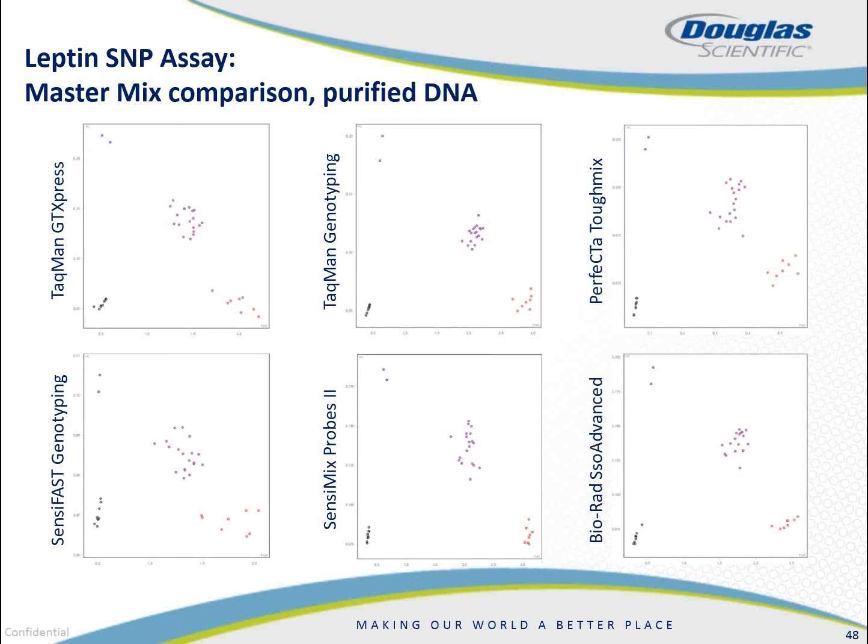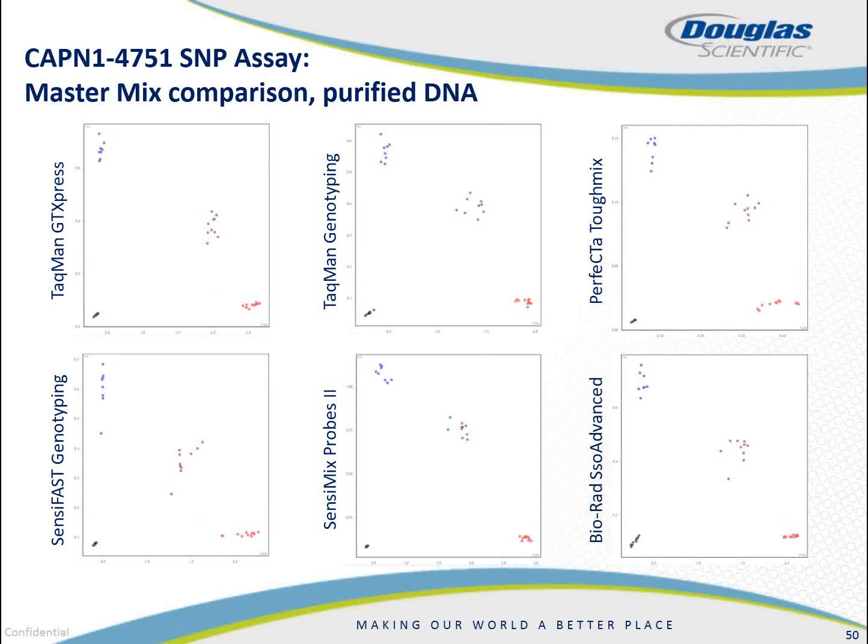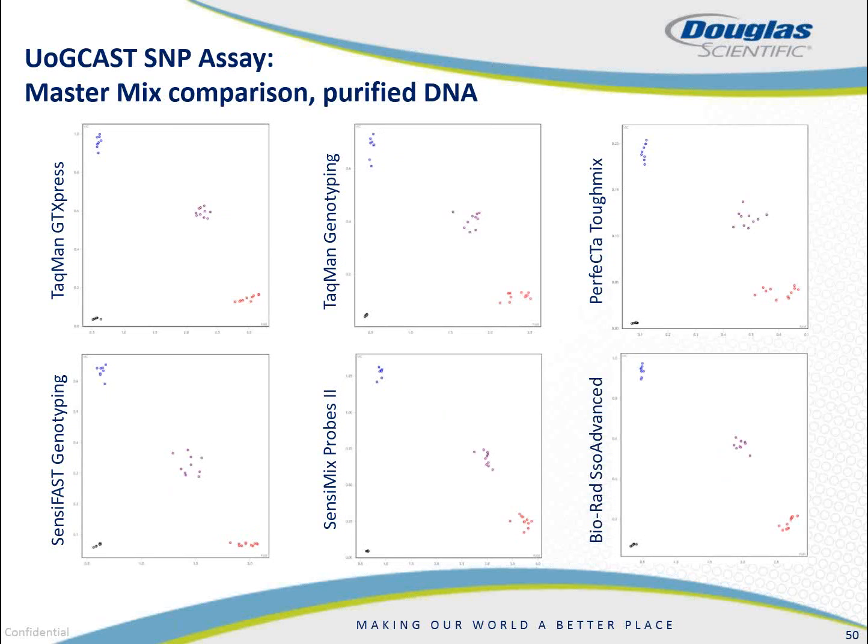So for the rest of this study, we focused on the purified DNA. This is, again, the exact same assay, exact same sample set with purified DNA, and all 6 master mixes were very easily scored. For the CAPN1 4751 SNP assay, the master mix comparison, again, all 6 master mixes showed very nice, easily scored clusters for this SNP. And the UGCast SNP, again, all 6 master mixes worked very, very well.